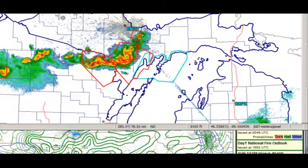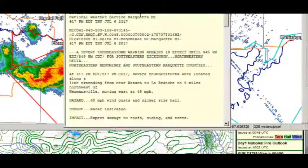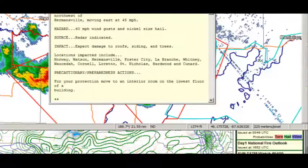Okay. Yeah, we finally got the Marquette data coming in, so there we go. We've got kind of a bow echo structure right there. All around Wisconsin and Michigan, we're seeing some outflow-ish type signatures. So wind is going to be a big threat, and also probably hail. Wind gust, nickel-sized hail right there.